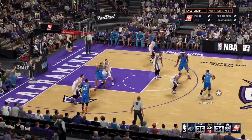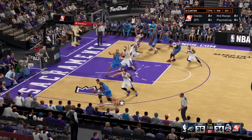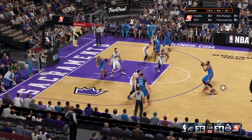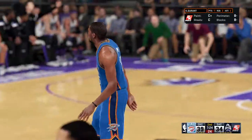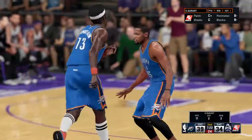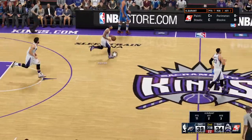Now here's Westbrook. Carter outside. Just 5 to shoot. Durant for 3. That one falls, coming off Carter's feed. And that's 11 points for Kevin Durant. The Kings trail by 5.